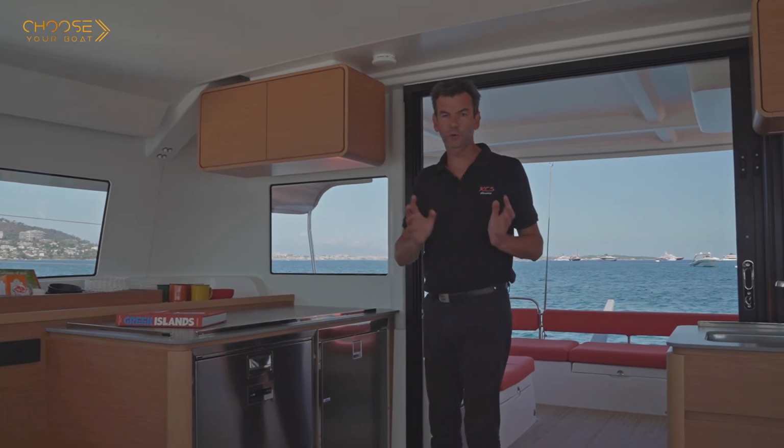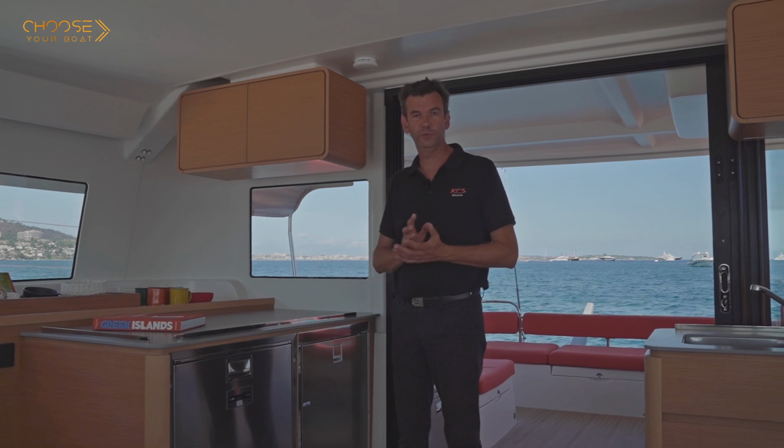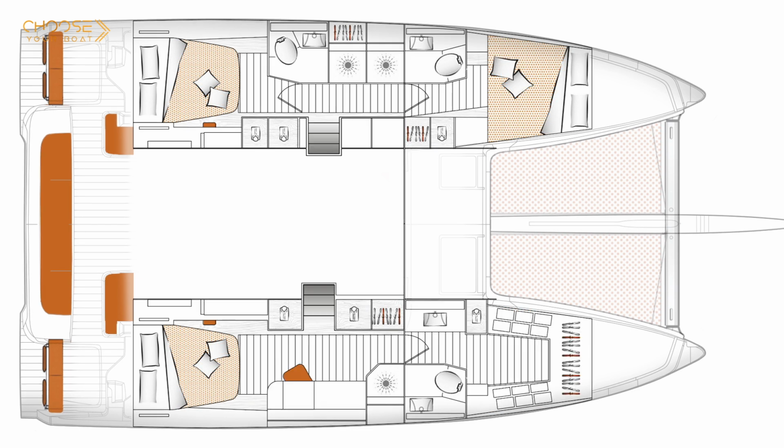Now, moving into the hulls, we have 3 different layouts available on the XS14. We have a 4-cabin version with 2 cabins, 2 heads, and 2 separate showers per hull. Or we have the classic 3-cabin owner version, or what we call the classic convertible owner version.